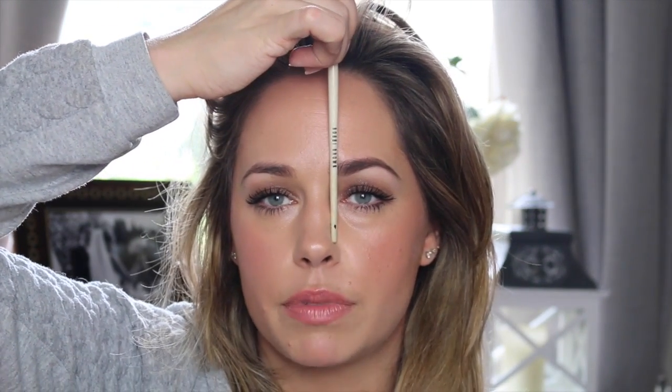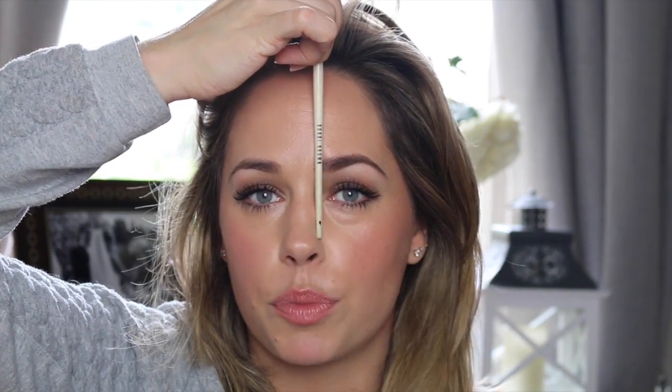create the best shape for your face, using little tricks like holding the brow from the corner of the nose up to the head of the brow to show you where your brow should start, from the corner of the nose to the outer corner of your pupil, so where your arch should be, and from the outer corner of the nose to the corner of the eye to show you where your tail should end.